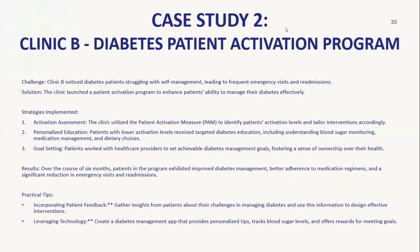Goal setting. Patients worked with their healthcare providers to set achievable diabetes management goals, which gave them a sense of ownership over their health. And in 6 months, the patients in the program exhibited improved diabetes management, better adherence to medication regimens, and a significant reduction in emergency visits and readmissions.